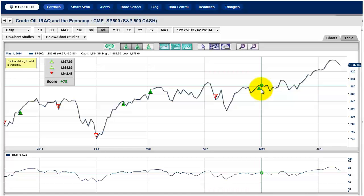Obviously we have a very interesting and very dynamic situation going on in Iraq, and it's likely to continue and probably not get better. So pay close attention to these markets, particularly crude oil and how it's going to affect the stock market.